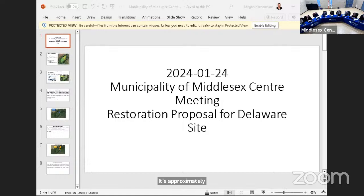We want to complete this, I recommend completing this in 3 phases. The first phase would be in the spring, where we would be doing tree planting, which would consist of about 10 acres, and you would look at approximately 5,000 seedlings for that. We do all of our tree planting come May.